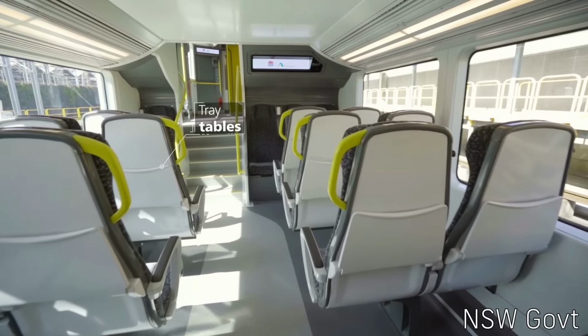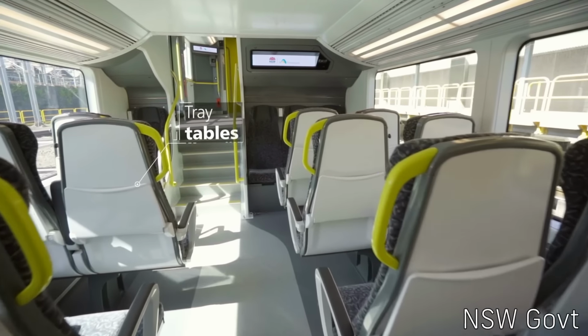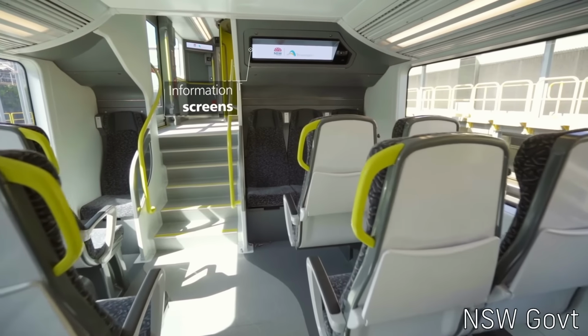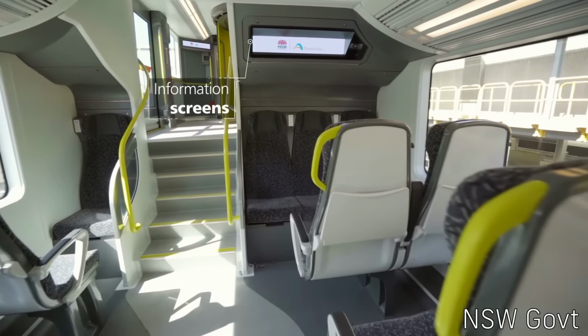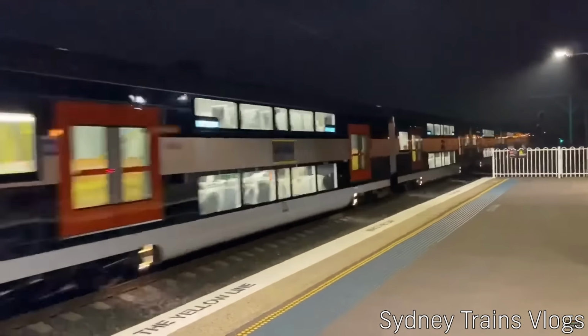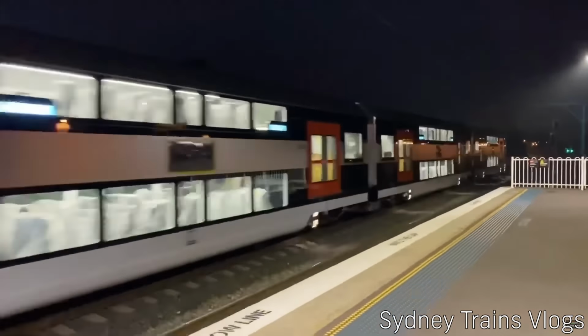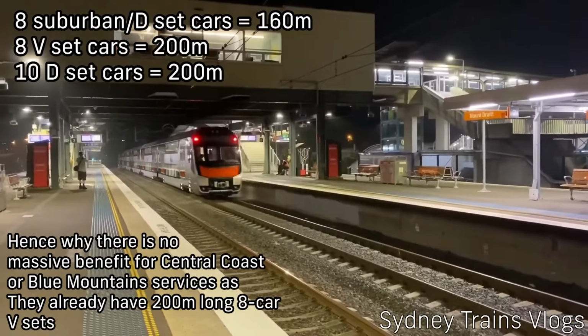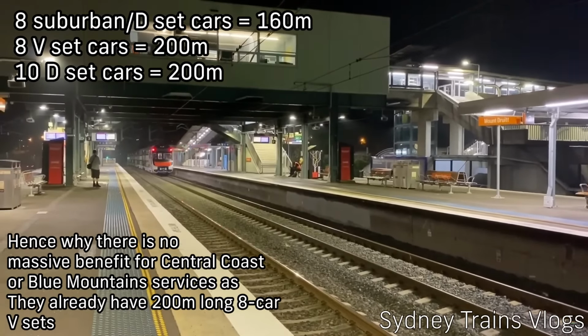I can't say how comfortable the seats will be obviously, however they don't look too bad I must say. The trains are also capable of moving large numbers of standees with their larger doors, wider aisles and open vestibules, an improvement on the V-sets which struggle in peak hour in this regard. The introduction of 10-car trains on the South Coast Line will also increase capacity. For reference, a 10-car D set is about the same as an 8-car V set.